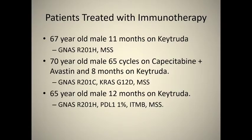I've treated 3 patients so far. All these patients had a GNAS mutation, which I'll get to later. One patient had 11 months, 8 months on Keytruda. Another one was 12 months on Keytruda, which is pembrolizumab, a PD-1 inhibitor.